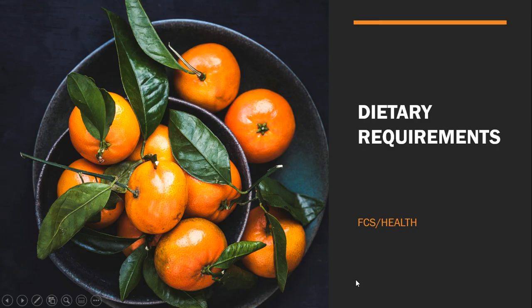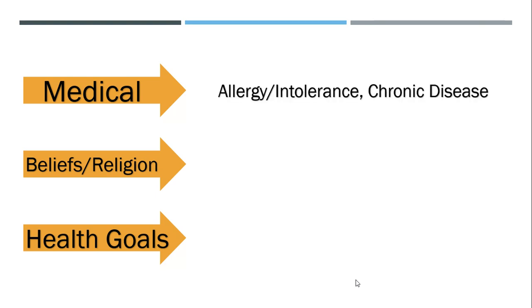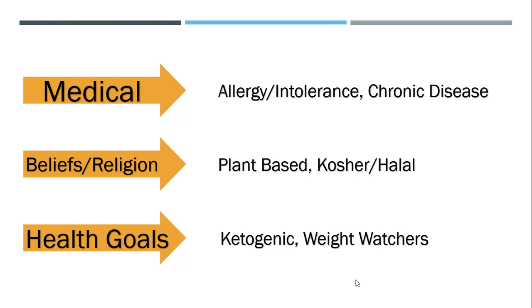Dietary requirements. Today we're going to talk about 3 different forms of dietary requirements: medical, beliefs or religion, and health goals. Medical requirements that we're going to talk about are allergies or intolerances and chronic disease. Beliefs and religion we're going to talk about is the plant-based diets and getting food that is kosher or halal. And our health goals, we're going to talk about the ketogenic diet and Weight Watchers.